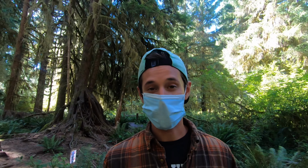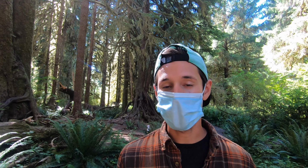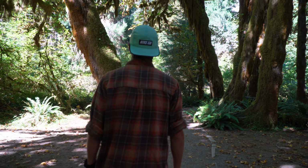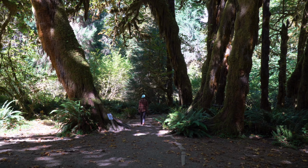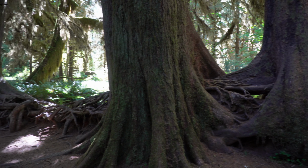This forest was preserved because most of it was logged in the last 100 years. I cannot imagine being a logger and coming through here and just destroying this forest and these trees. This is remnants of a nurse log. The seedlings found a home in the decaying trunk and grew roots around the nurse log, and as the trunk decayed, the trees remained, and now they look like they're growing on stilts.